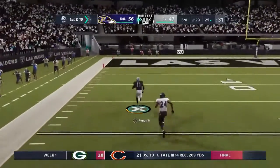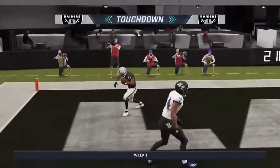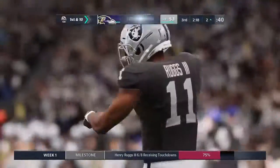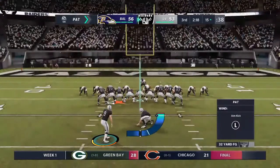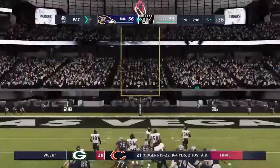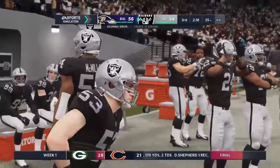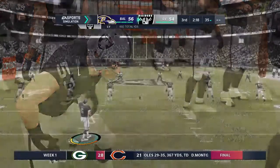It's a foot race past the 20, and he is in. Touchdown, Raiders. Henry Ruggs. 75 yards. And the Raiders have cut it back to within a score. I don't think you can get any more efficient or tidy, whatever word you want to use in that. Man, one play, 75 yards, end zone. Yeah, efficient, tidy, excellent words.